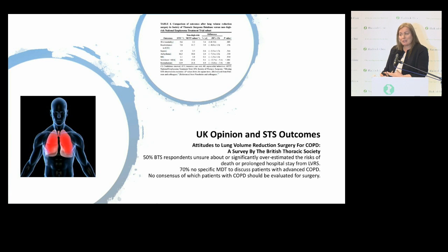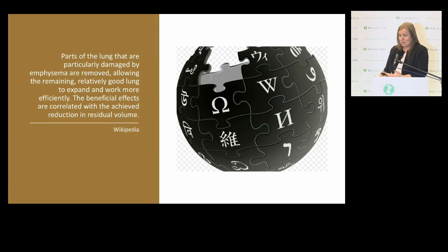The medical profession out there don't quite understand the role of what we refer to as lung volume reduction. With lung volume reduction surgery, there was an opinion article put out there recently that up to 50% of people were unsure what it was. And up to 70% of people had no access to a service that could offer lung volume reduction. And when you look at the patient out there, they will go online, and Wikipedia is something that I look at a lot, because I want to understand what the patients are looking at before they come and see me. What do they understand about lung volume reduction?